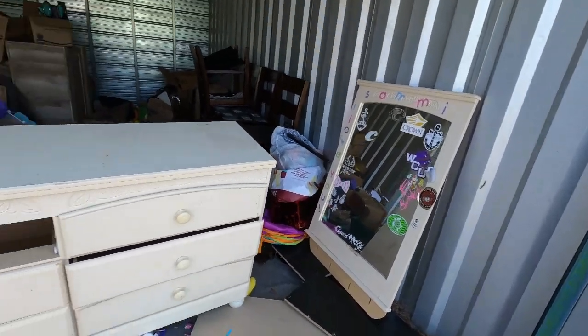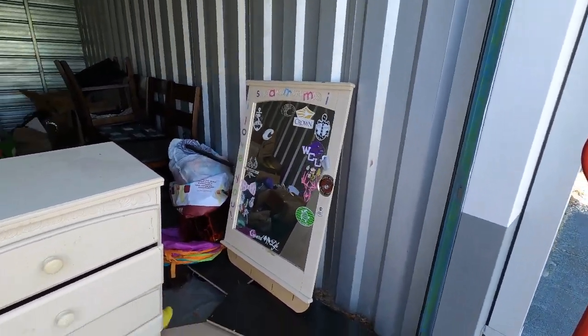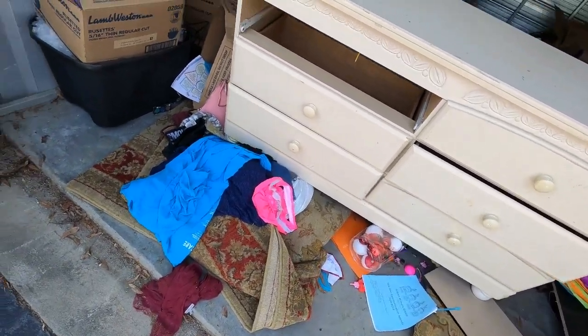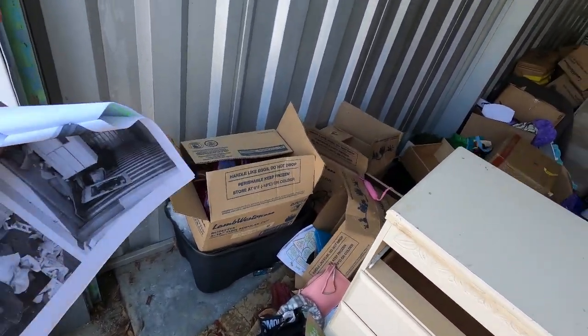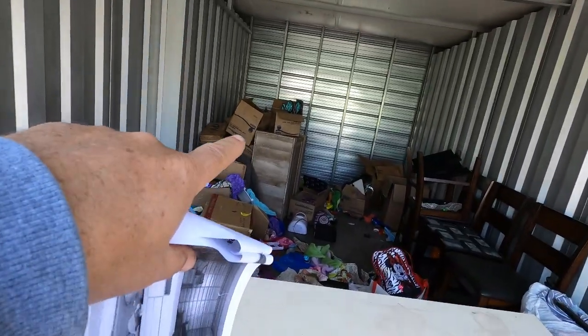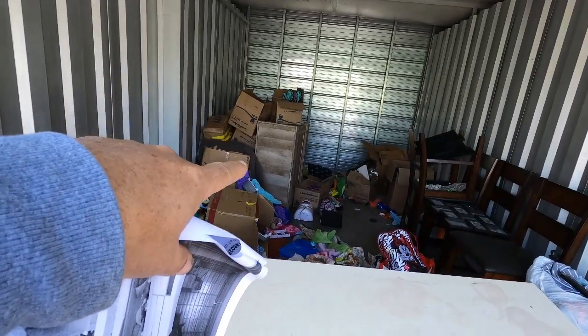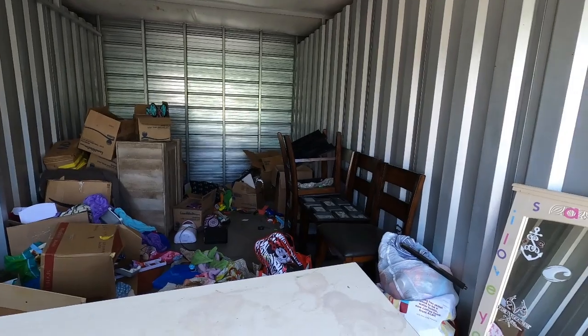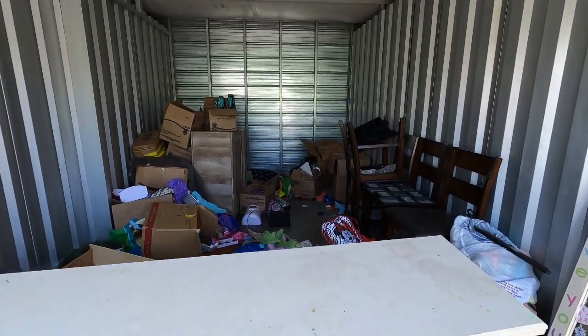So we got the mirror for the dresser, which probably won't sell with it. That'll be trash. Got a couple old rugs here. They may be trash unless we clean them, we'll try. Got some boxes of miscellaneous stuff in here. There's the chairs. There's the thing I thought was like a bench or maybe a TV stand. There's some more boxes piled up here we have to go through. But we're going to get all this stuff loaded up, get this one swept out, and we will get back to you when it's done.